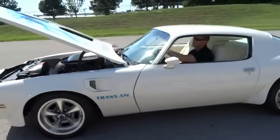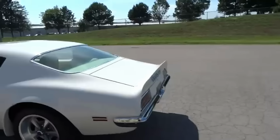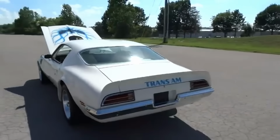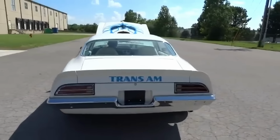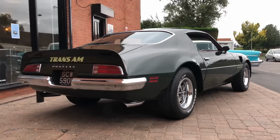Pontiac originally planned to further develop the SD455 for NASCAR and professional drag racing, but government pressure and new emissions limits killed that dream. The true potential of this engine was never fully unleashed, which only adds to the myth.